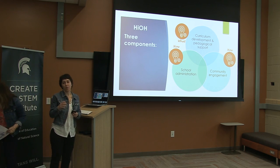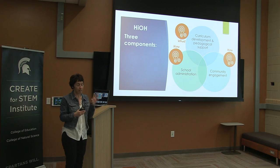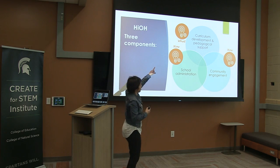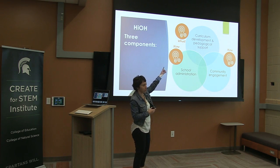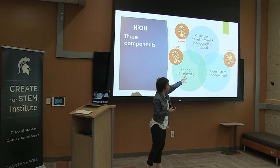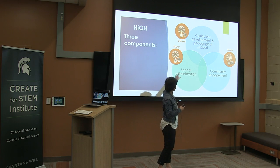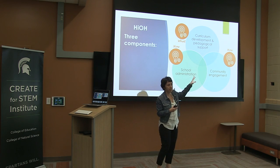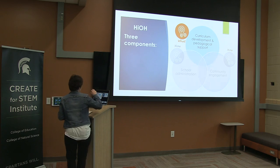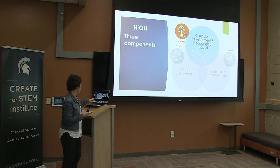So as Consuelo said, our approach actually has three components to it, and there's something innovative in each of those three components, and also in the combinations of the three. The first one is the curriculum development and the pedagogical support that we provide to the teachers. And then the two other ones, which is the collaboration and the working together with both the community and the school administrations, they also have an innovative part in it, and this is how do we take this a step further into the schools. So the first thing I'm going to talk about is actually the curriculum development and explain what are the innovative aspects of this curriculum.